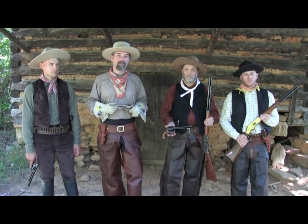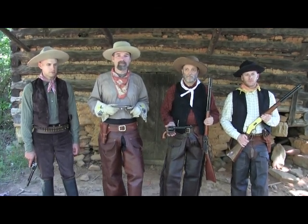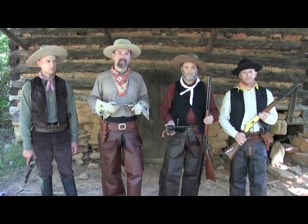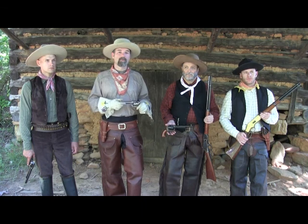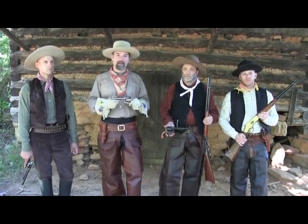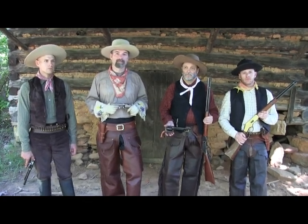We do try to stay away from cap and ball or percussion revolvers that were common more to the 1850s and 60s. Certainly they were still around in the 1870s and 80s, but as times progressed, many people, especially cowboys and shooters, preferred to carry a cartridge revolver with fixed ammunition. It was much more prevalent on the frontier.